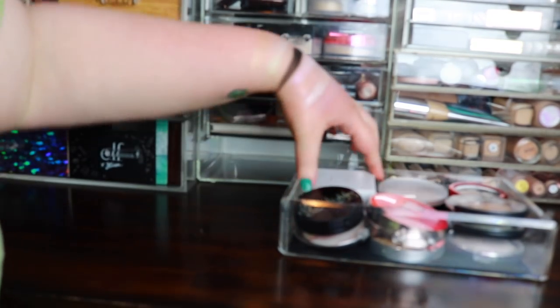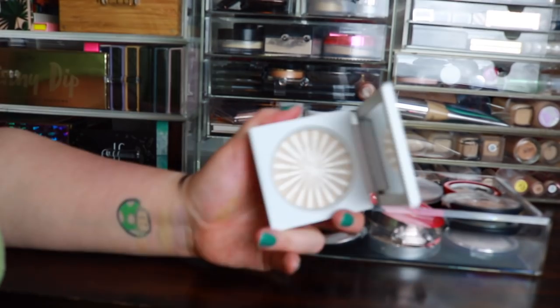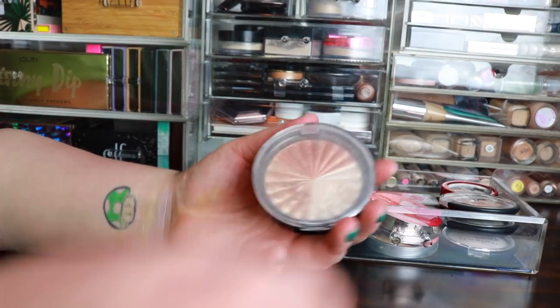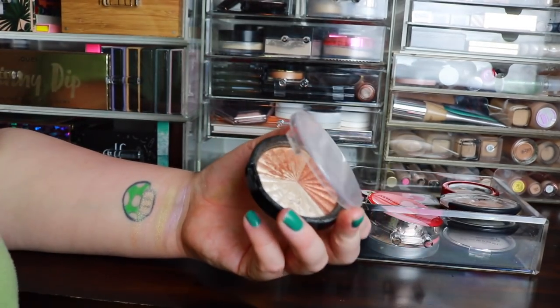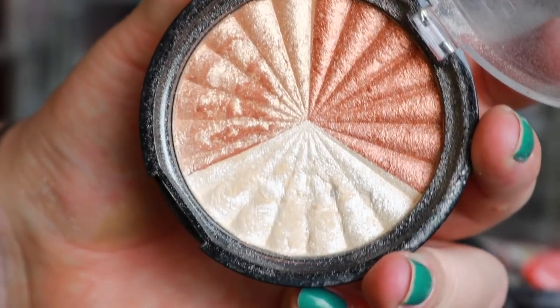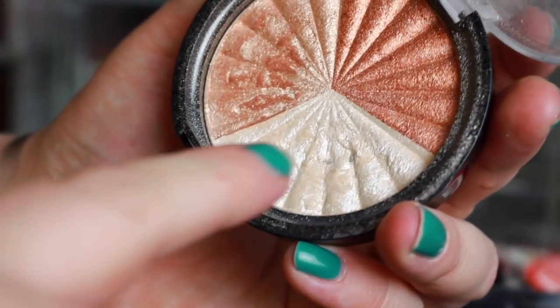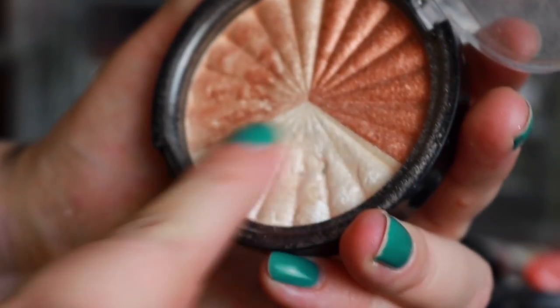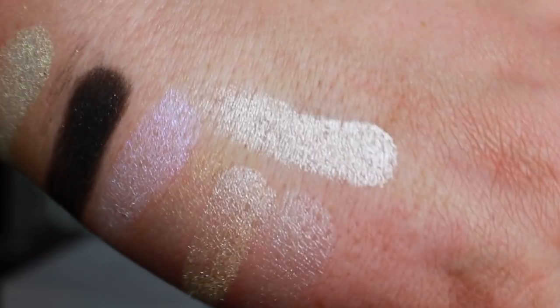And my last highlighter drawer is these guys right here. I have the Ofra Glazed Donut Highlighter from Nikki Tutorials. I have the original Nikki Tutorials Everglow Highlighter. And as you can see, if you look real close, I actually hit pan. I'm so proud of myself right there. Oh my god, you see her? I love this. This is my favorite highlighter probably of all time. It's so pretty. It's so blinding. Ugh, I love it. I love it, I love it, I love it.